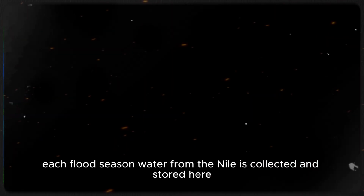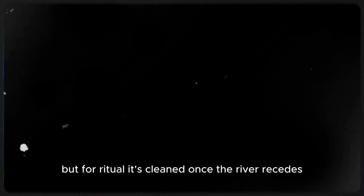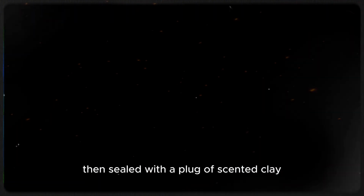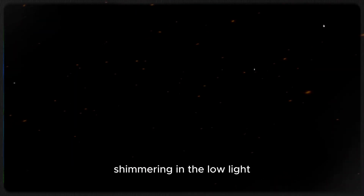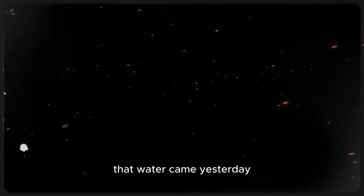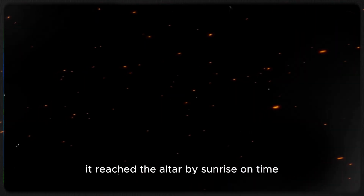Each flood season, water from the Nile is collected and stored here. Not for washing, not for cooking, but for ritual. It's cleaned once the river recedes, then sealed with a plug of scented clay. Right now, it's full, shimmering in the low light. You kneel beside it, and the priestess murmurs, "That water came yesterday." It reached the altar by sunrise, on time.